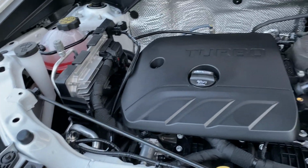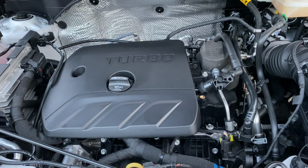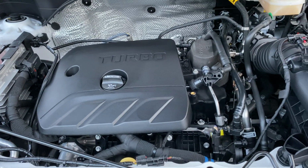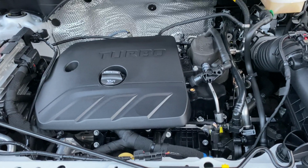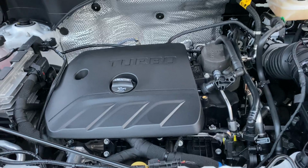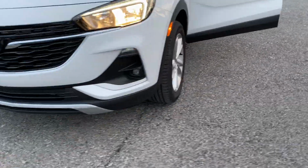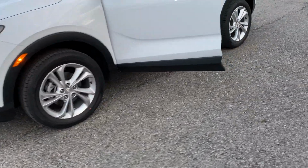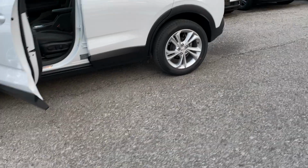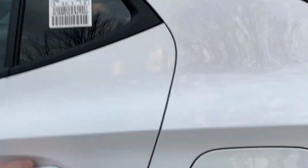All the long life functions, like all the GM vehicles as of recent, they're very low maintenance. Everything goes 100,000 miles under here: spark plug wires, Texaco antifreeze, synthetic transmission fluid, synthetic oil for the engine. So your oil changes are 7,000 to 8,000 miles most likely, just depending on what type of driving habits you have, whether it's city or highway.